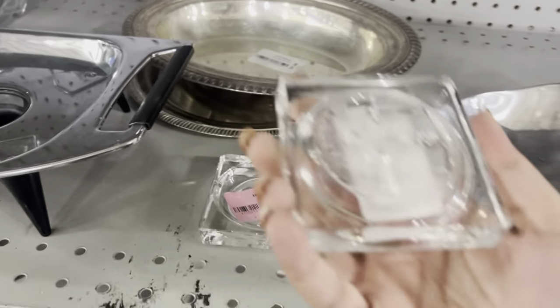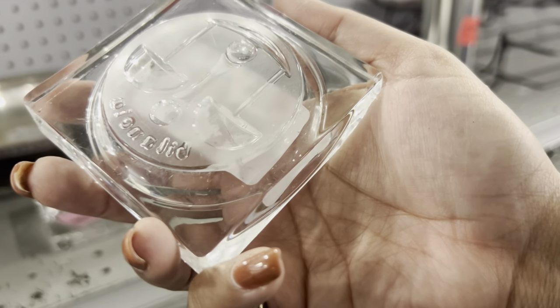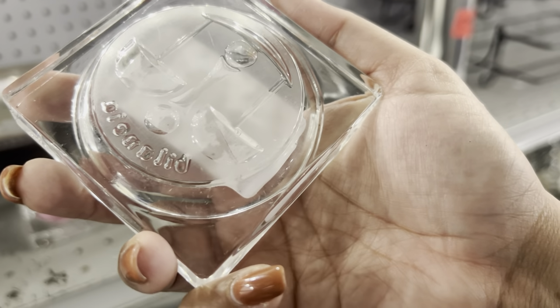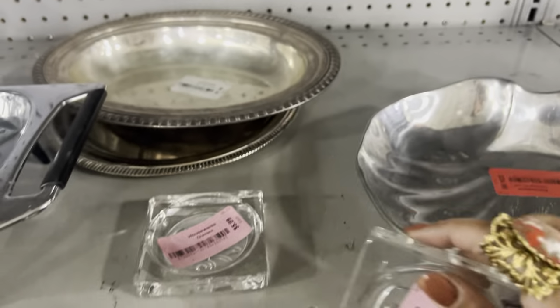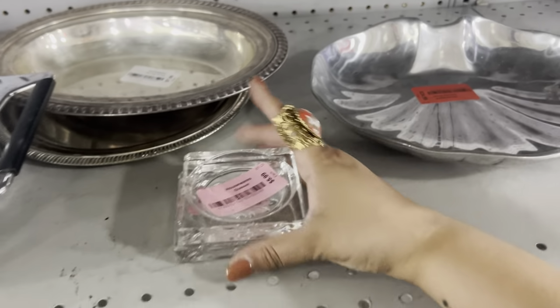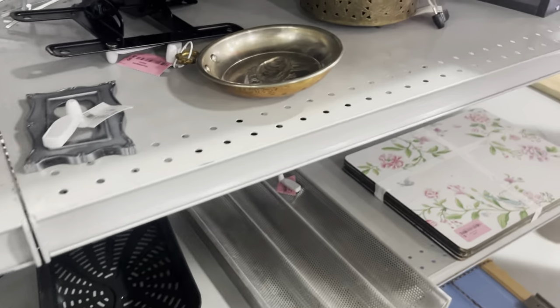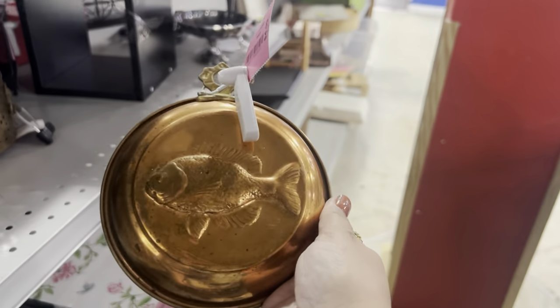What about these? Okay. Balance. Bilancia. Balance in Italian. Kister coasters. Little fish copper mold. $5 for that.